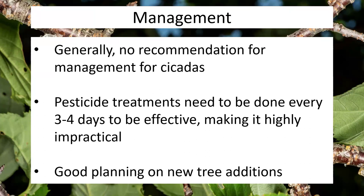What I would do is use planning. We have lots of information at Purdue Extension and other schools around the country that will talk about when these different cicada broods come up. What I would do is simply plan around them for when you do your younger tree planting, when you want to put in new additions. Make sure you time it in a year where it's just not going to be as cicada heavy, so to speak.